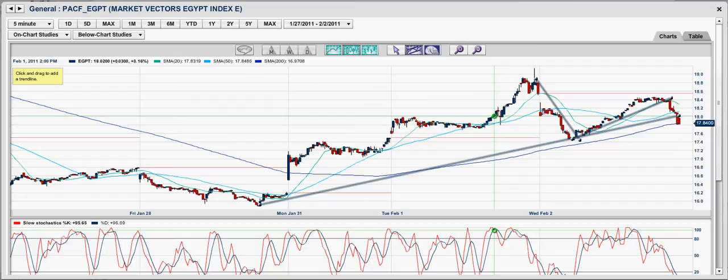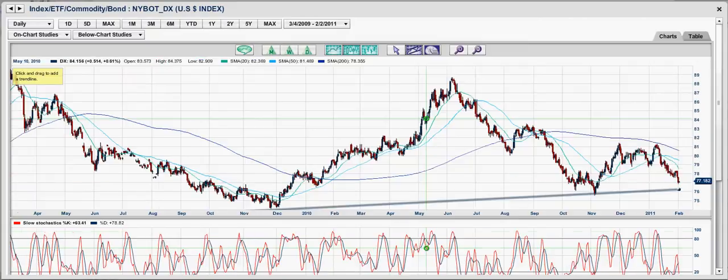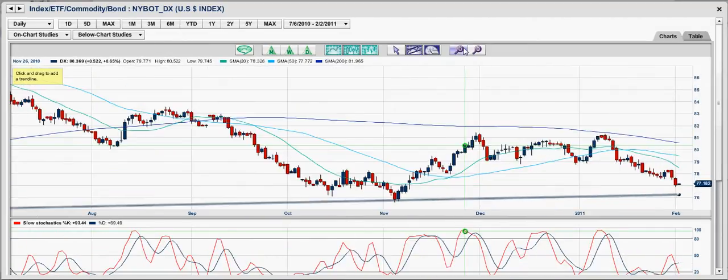Let's go ahead and look at the next chart, which is going to be the S&P 500 VIX short term. Now I saw a double topping pattern right here, and I did short into this because the Dow Jones Industrial Average was flat, as you guys can see, and the dollar index was basically flat on the day's trading session. However, the dollar index is pulling back even further today. But on today's trading session, it was flat.